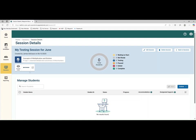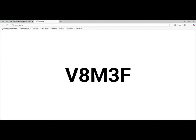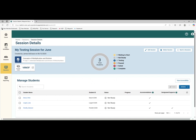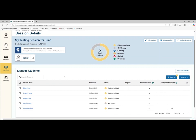When she saves, the testing session automatically begins, and the system generates an access code to share with students. There's no printing, scanning, or complicated logistics. No more chasing down those dreaded testing tickets. That flexibility is one of the most powerful parts of this model. As a district, we've provided the structure, but teachers have autonomy. They choose when to assess based on real student readiness, truly putting students at the center.